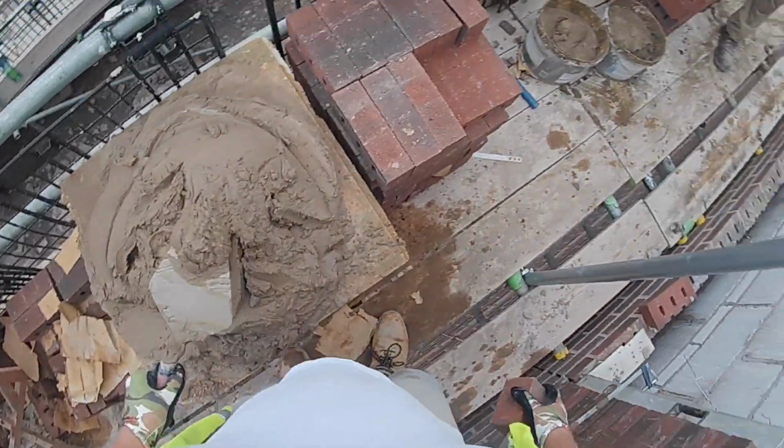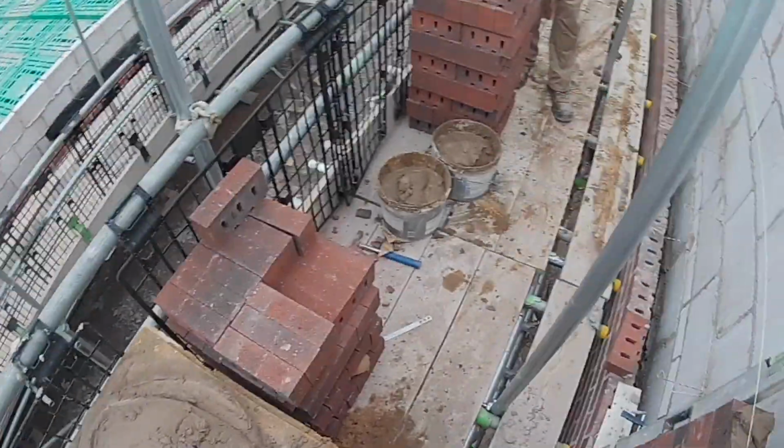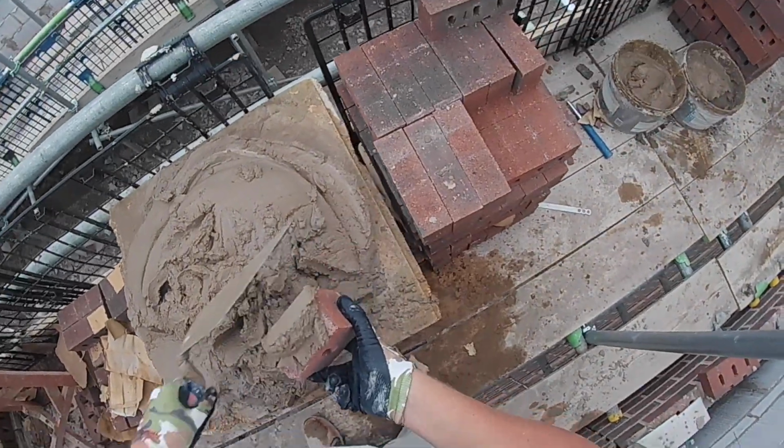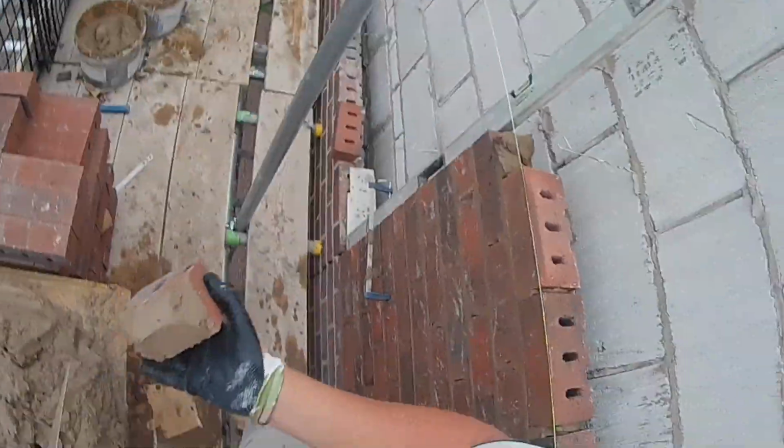But I like laying them, to be honest. They're easy to lay, I find. They're a very easy brick to lay. Low stress, if you don't have to load them out. Obviously, loading them out is heavy, so that is a downside.